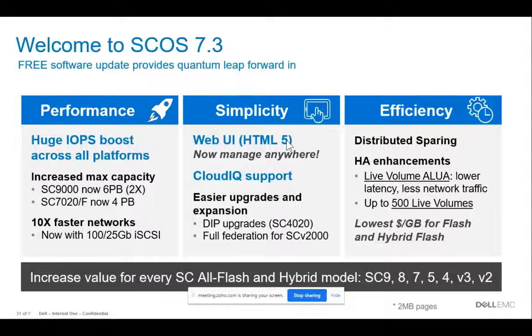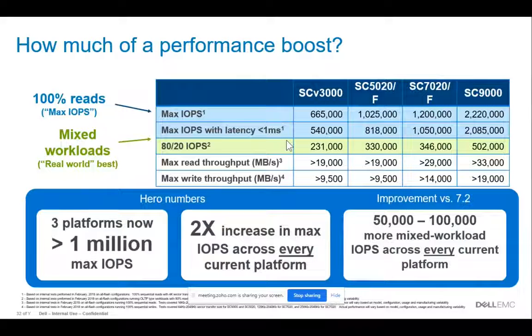Now, the AC system also comes in different varieties. It can come as a hybrid storage solution, and it can also come as an all-flash solution. So we are going to look at some of what can be done. Now, how is performance in terms of the AC series? You're looking at some of the achievable IOPS. You're talking about max IOPS on the AC 9000 of 2,220,000 IOPS, which is quite high. Those are the kind of advantages you get with the AC series. So in terms of performance, the AC series can do quite well for different kinds of customers.